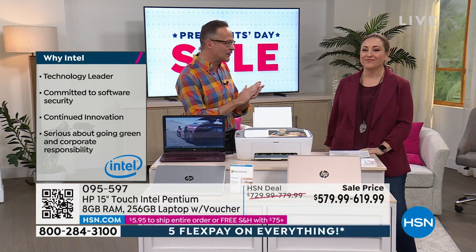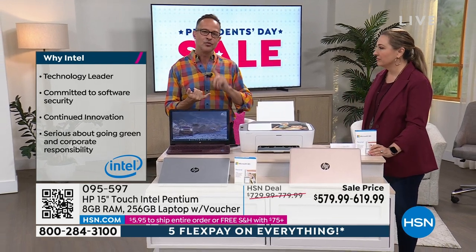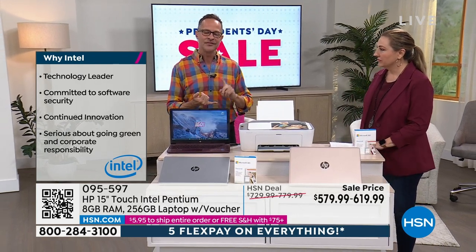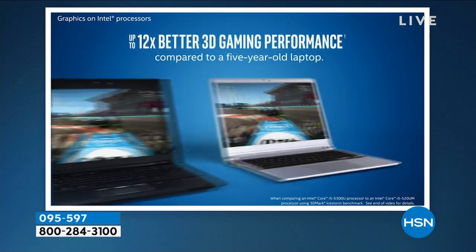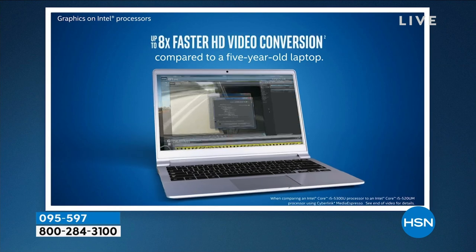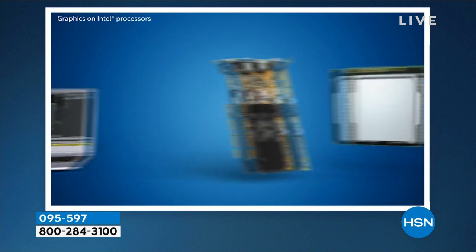This has Intel's ultra high definition graphics. And I love it when we can give you hard numbers. These are hard numbers compared to a computer from just 5 years ago. So maybe you have a computer that's 5 years old. Compared to a laptop from 5 years ago, this computer is up to 12 times faster with 3D gaming. Check this out. 12 times better 3D gaming performance, up to 8 times faster high definition video conversion.